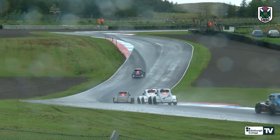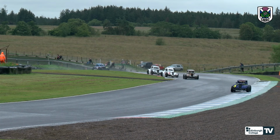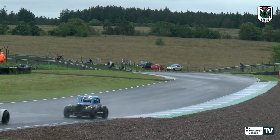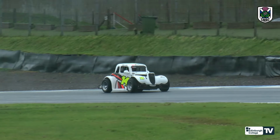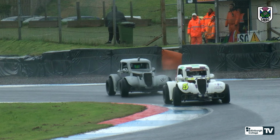Now, has he got anything in the tank as he goes sideways through Butchers? Can the Cresta number 6 car catch the Burnett 3 at the front? John Patterson driving his heart out here at the front as we look back to see Dan Clark taking a whole heap of curb going through McIntyres, followed by Colin McNeil.